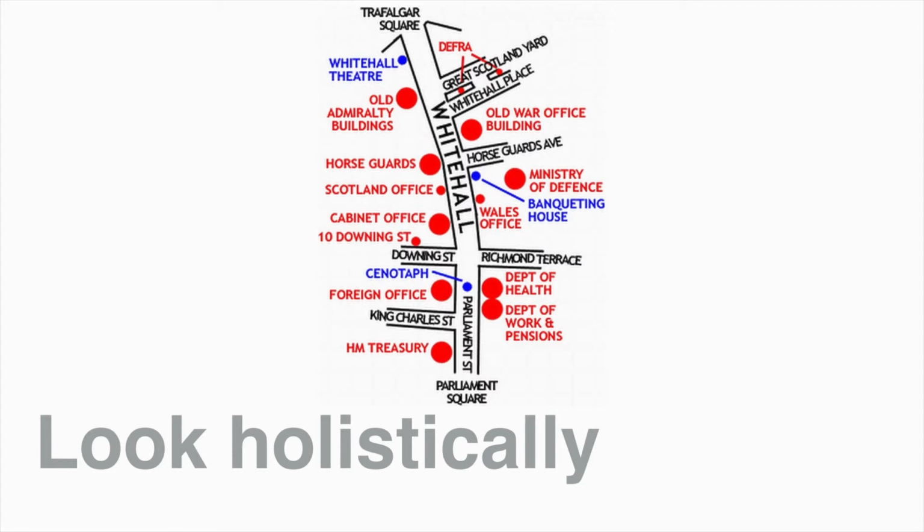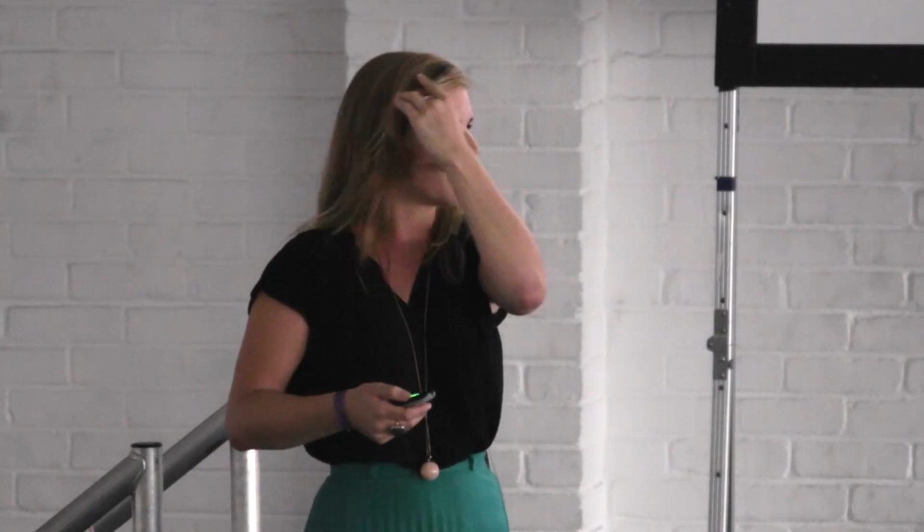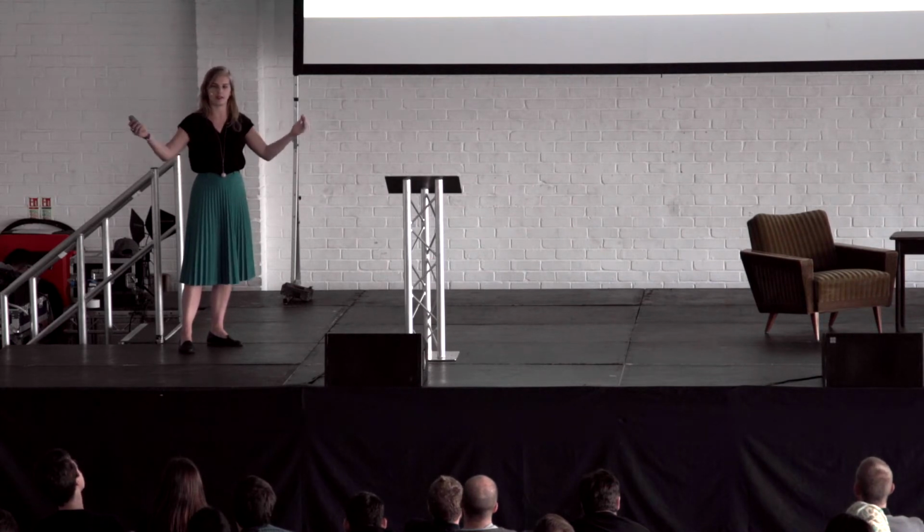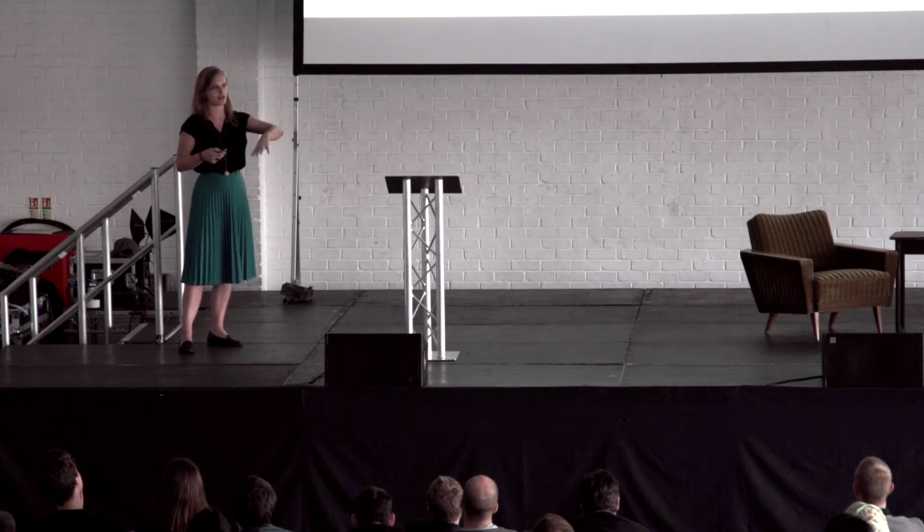Secondly, when introducing change in one organization and one department, I think it's very beneficial to look outside of this department. So for example, in the Cabinet Office, which is a department responsible for managing all the departments, we had to look how the change that we are introducing in the Cabinet Office will influence other departments.